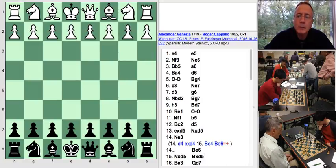And this week was the second round of the Ernest E. Fangrayer Memorial, and I was paired with Alexander Venezia, who's an up-and-coming young player in his middle teens. Alexander has gained something like 300 or 400 rating points in the last 6 months or so, and so he's a force to be reckoned with.